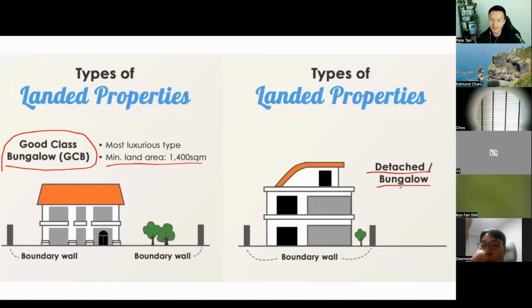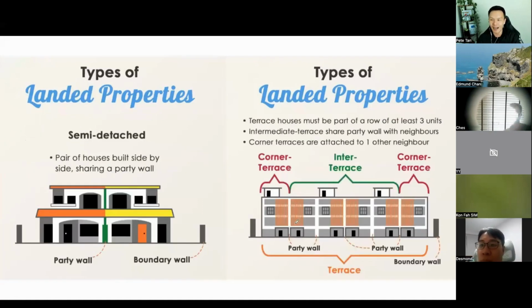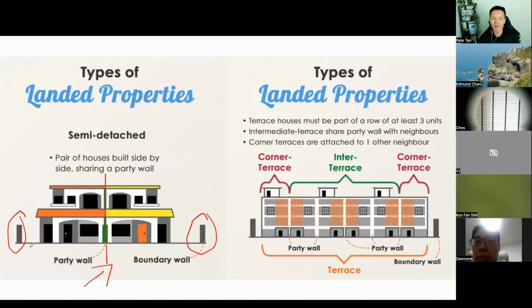Okay. Now, the next type, after detached, they can still break it up some more. So imagine this is a detached house. They break it up into half. It's called a semi-D. Semi-D is a term that I think most of you are familiar with. So when someone calls it a semi-D, actually, it's not semi, it's quarter, because it's a GCB cut by half, then cut by half again. So how does it work? Semi-D is you share a common wall over here. That's a common wall. And then each of you has one side of the boundary wall. Then you get some space at the side.